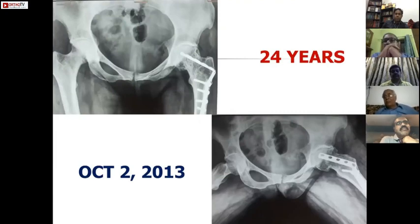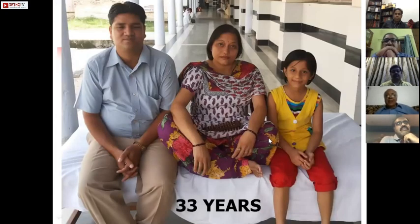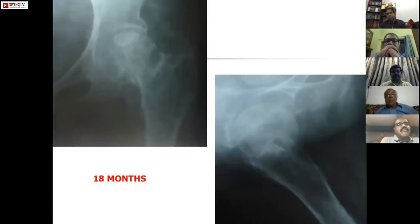24 years follow-up. Now, this is at 10 years old, when she was studying for a master's degree. Now she's 33 years old, 24 years follow-up. And last month, this is 30 years follow-up. Mild OA changes, and she walks beautifully with no limp. I have made all these lines to draw the various angles, neck shaft angle, neck length, and all those things. Just for your understanding, I can have a longer seminar.